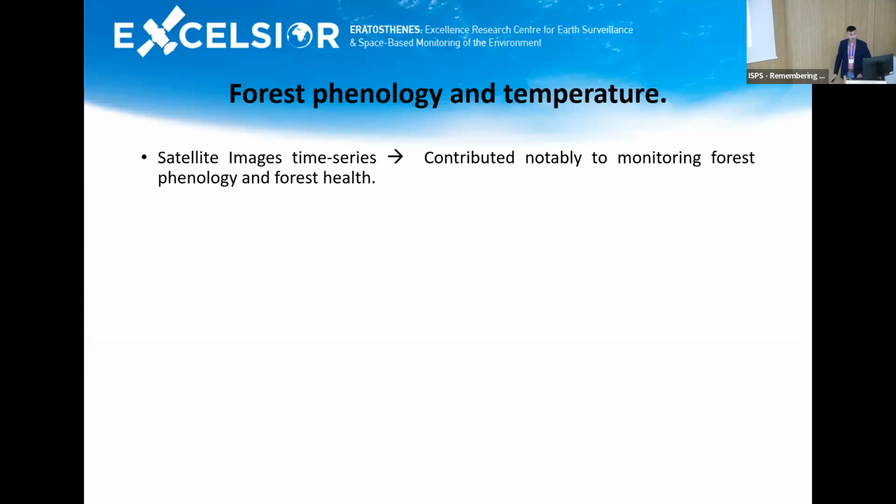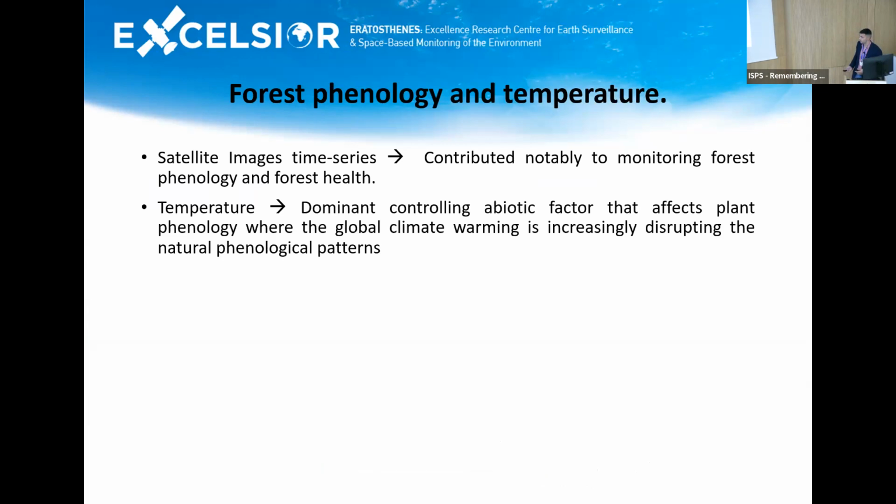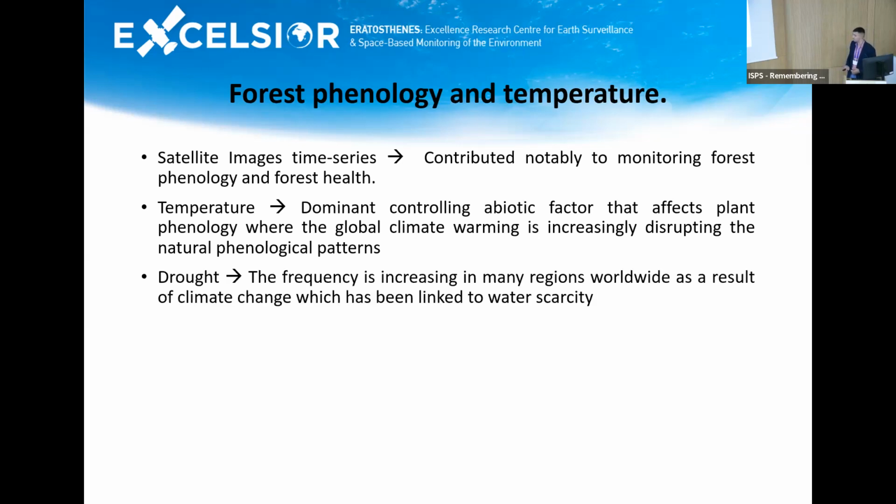So, satellite image time series have contributed notably to monitoring forest phenology and forest health. And we can see also how the temperature changes over time. What we can say about temperature is that it is the dominant controlling abiotic factor that affects plant phenology, where global climate warming is increasingly disrupting the natural phenological patterns.